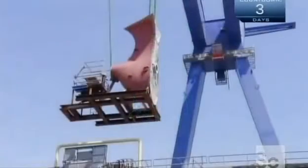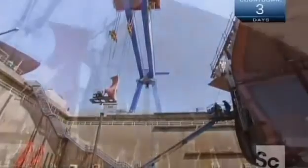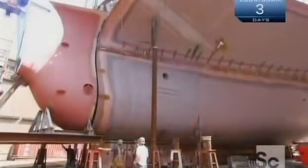A 10,000 horsepower diesel engine will be the tanker's driving force. Installing it is a very precise business. It has to be in just the right position to turn the massive propeller. 4 months later, the hull is complete, and the massive propeller is in position.